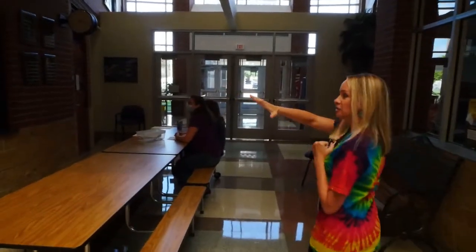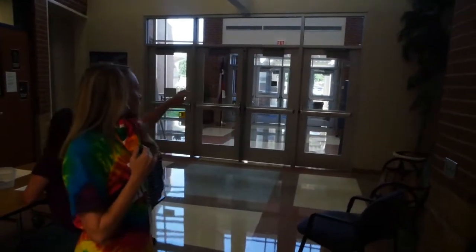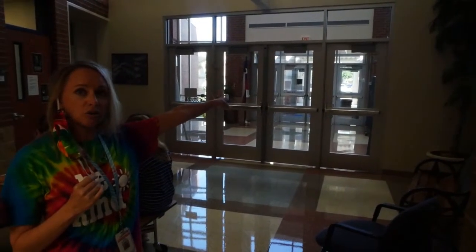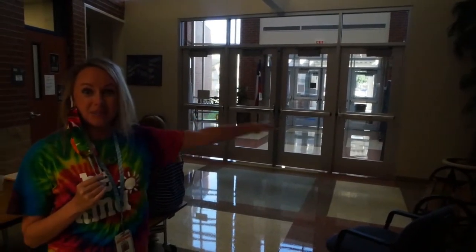Also, at the attendance office spot, we have the counselor's office, and this is the door to get into the counselor's office. So if you ever need to talk to the counselor, this is where you would come. Also, here in the front of the building, we have these doors, and this is where you will go if you are a bus rider. At the end of the day, you're going to come out of these front doors to go to your bus, okay? And then we'll follow around, and I'm going to pass you off to Miss Caruso right around the corner.